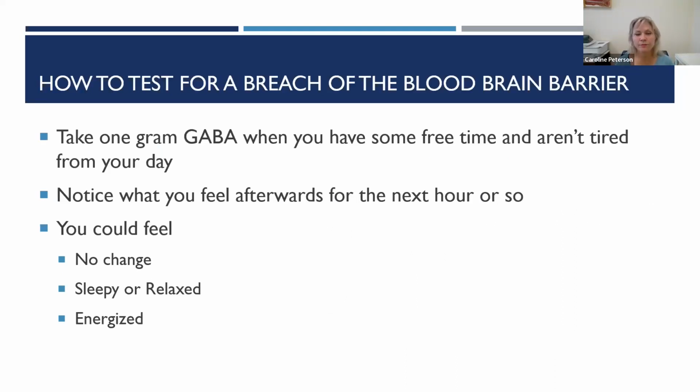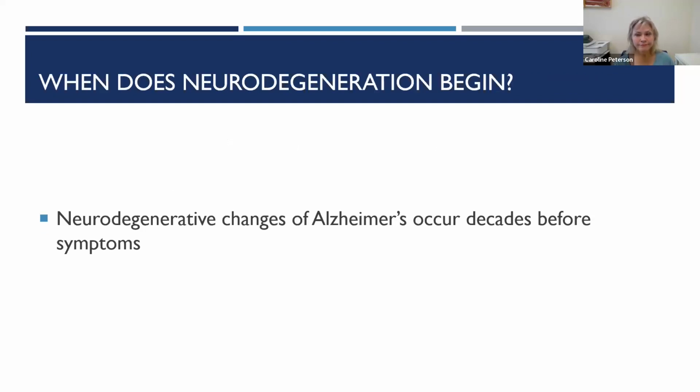And how do we check for the leaky brain? We check with GABA, the neurotransmitter. To check for a leaky blood-brain barrier, pick a day when you don't have a bunch of stuff going on, you have about an hour of free time, you're not too tired, and you feel fine. Take a gram of GABA, and then see how you feel for the next hour or two. You could feel nothing, sleepy or relaxed, or energized. However you feel, just notate it, and next week we'll talk about it. So try to do this this week. You can get it at the health food store. It's pretty cheap. One gram of GABA.